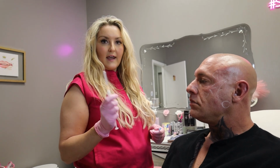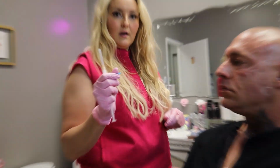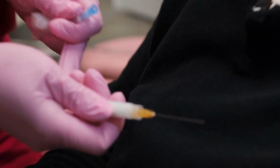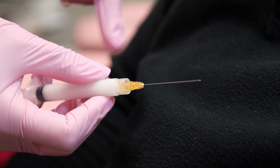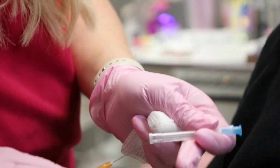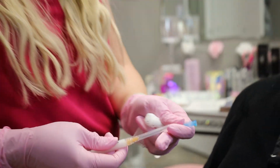This, we're actually using a cannula. And so I'll make a little poke with my needle to have an insertion point. And then I don't know if you can see this, but we'll try and get it on Jared's black shirt. It is actually a rounded tip, and it has a little hole on the side, so it deposits the material, and it's very flexible, if you can see that. So it actually creates less trauma.